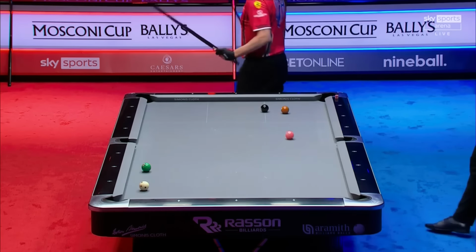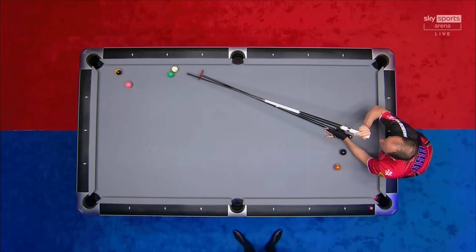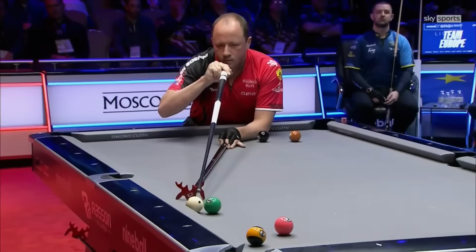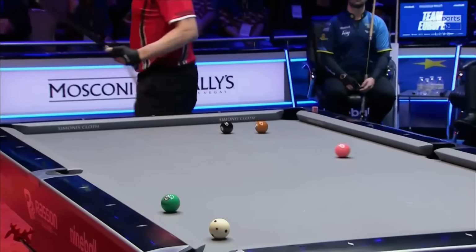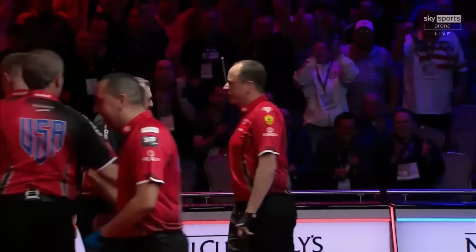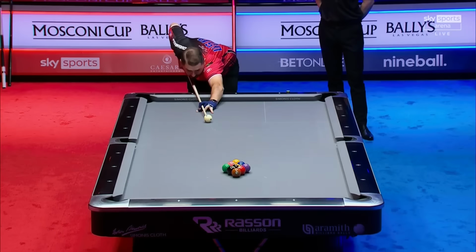It really is unique, and the skills of Shane Van Boening are unique as well. What a shot that was. You know, the Las Vegas Valley is surrounded by stunning mountains. And for the first time, a team is on the hill. That team is the USA.